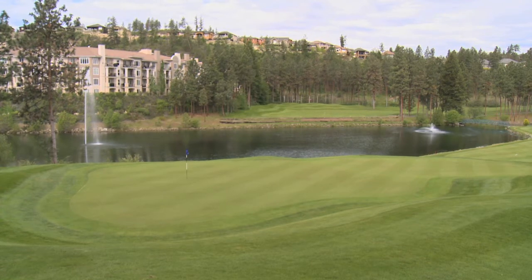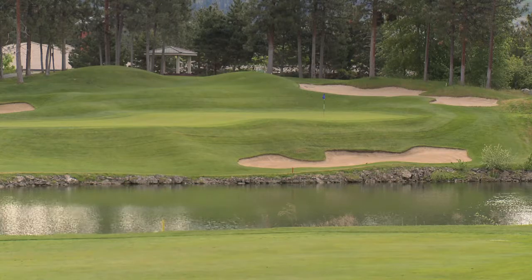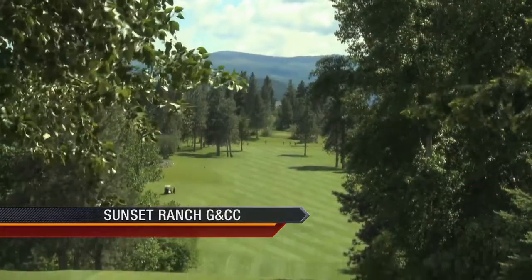And whether you're a low handicap player or just brand new to the game, we all get that little bit of feeling when you've got to carry water, you know, in excess of 125 to 140 yards. It's a tough finishing hole and a fun finishing hole. Our final stop is at the wonderful Sunset Ranch Golf and Country Club.